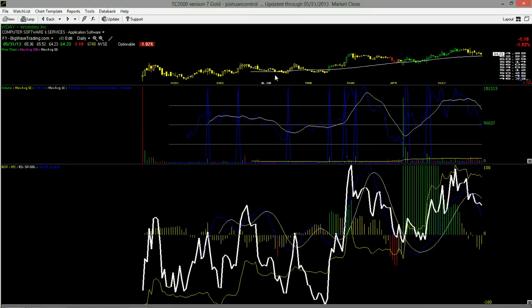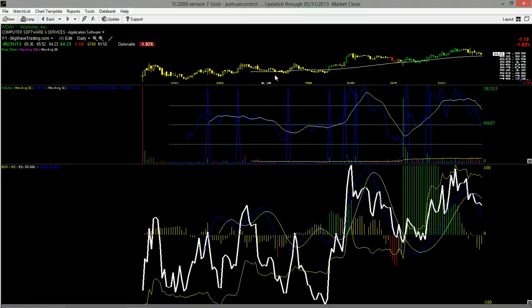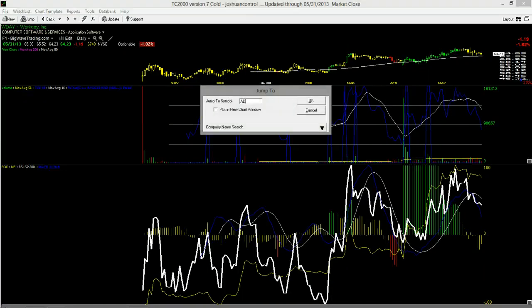WDAY, this is its first hard close below the 20-day moving average. It's closed below it a couple days in a row now, but the bullish intraday action prevented it from being a sell. However, it's failed to do that today, so WDAY, 25% sell there.